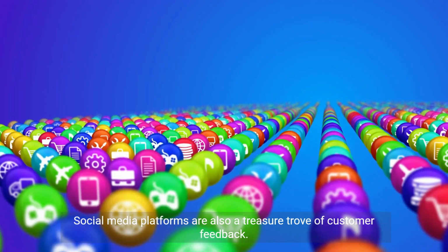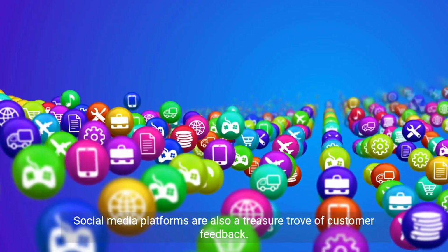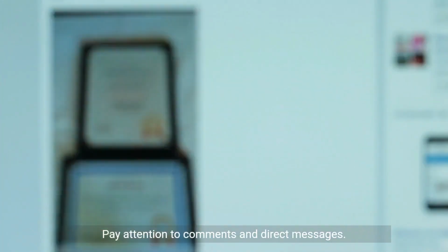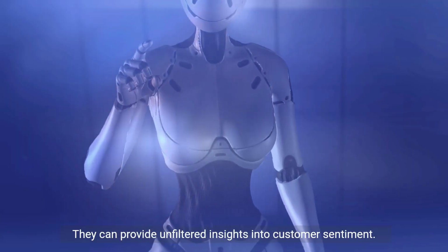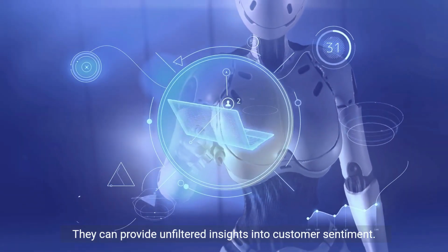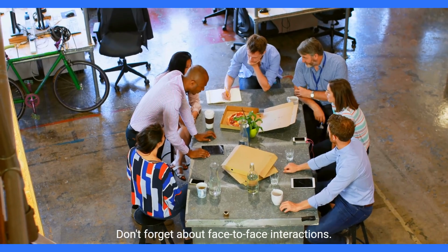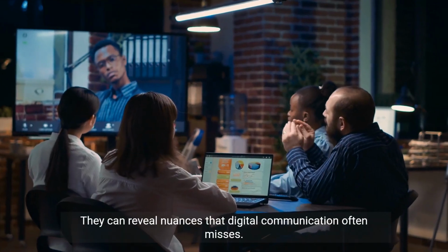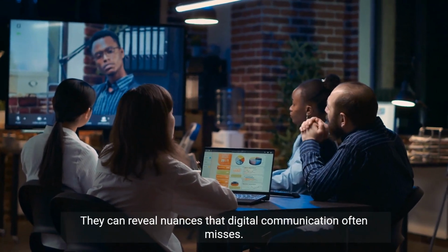Social media platforms are also a treasure trove of customer feedback. Pay attention to comments and direct messages. They can provide unfiltered insights into customer sentiment. Don't forget about face-to-face interactions. They can reveal nuances that digital communication often misses.